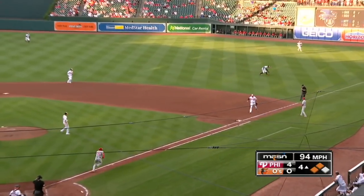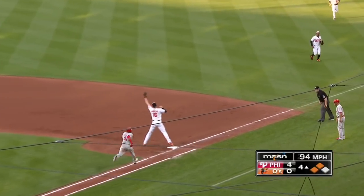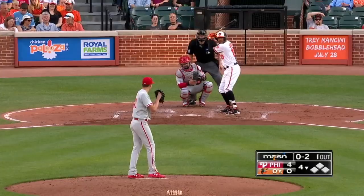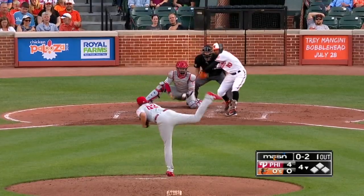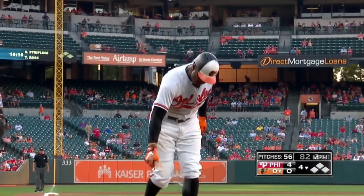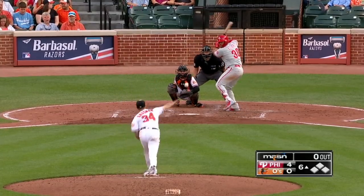Into the shift. There's Scope in right field, and Gausman will get out of it. So after all that, only two runs for the Phils. And fooled by that pitch, and he waves at it for strike three. So that is strikeout number four and two quick outs. Yep, 9-3. Cito Gaston was the manager.